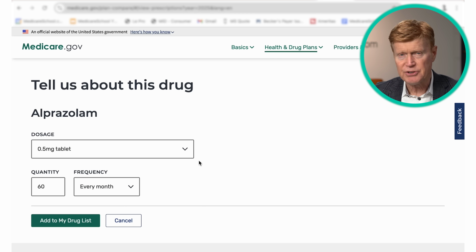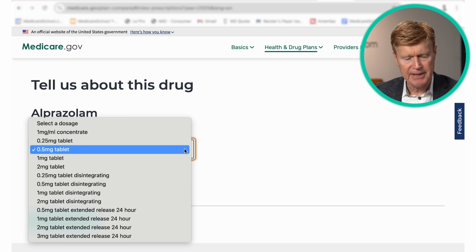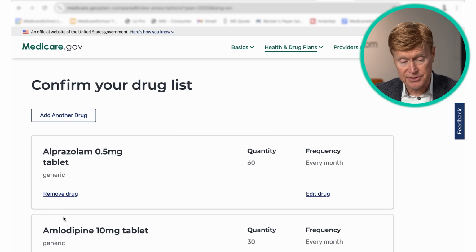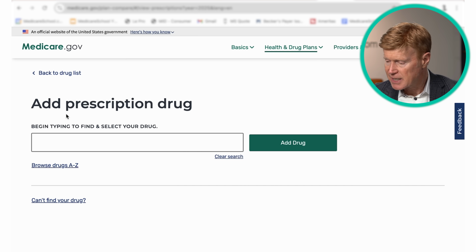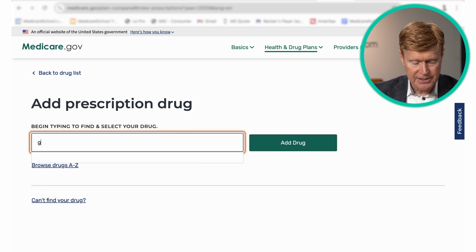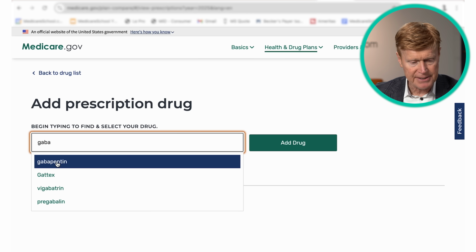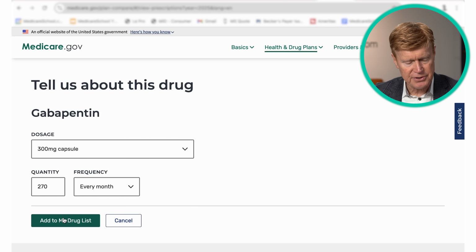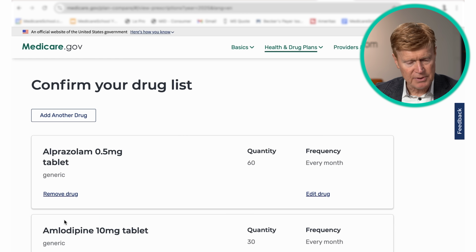Now, I'm just using the normal dosage and frequency, but you can see here, however the medication is prescribed actually will come up as an option. But again, just for comparison's sake, I'm just going to use what is most commonly prescribed. So I want to add alprazolam to our list. Now it's on there. Let's add another drug. Let's add gabapentin. A lot of people have nerve pain, and so they need to take gabapentin. Again, I'm going to add this drug, and we're going to use normal dosage frequency, which looks to be 300 milligram tablets. We'll add that to our list.